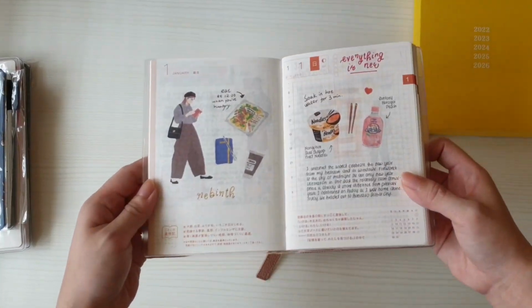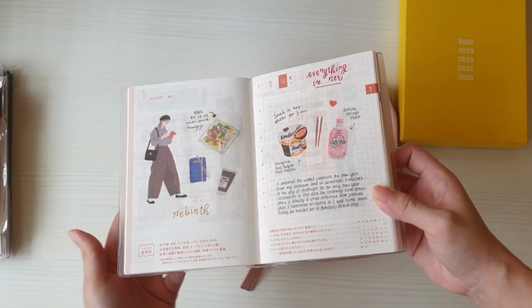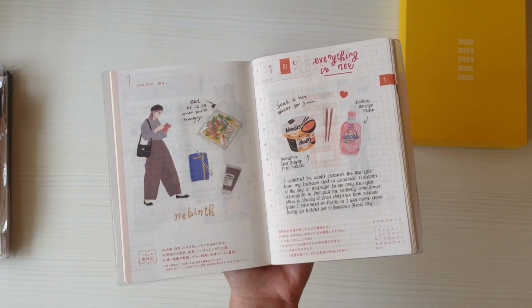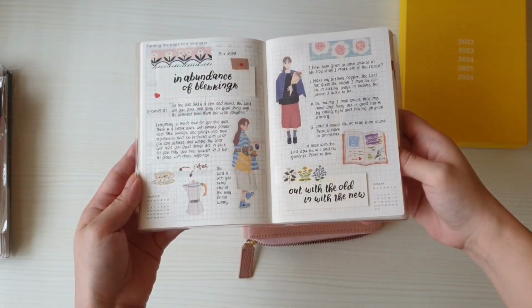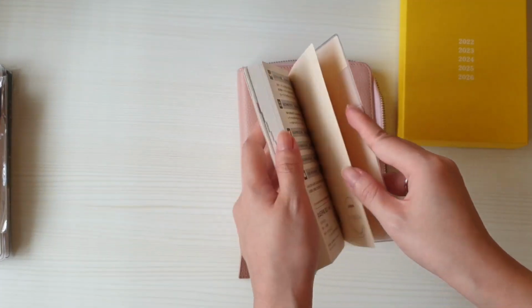And this is the first spread that I made. It's for January 1, and I really like how it turned out. It's for my creative journaling, so I use a lot of stickers and decorate each page, and I write about what went on in my day. So there's a lot of stickers and washi tapes that I use. I like to keep it visual.